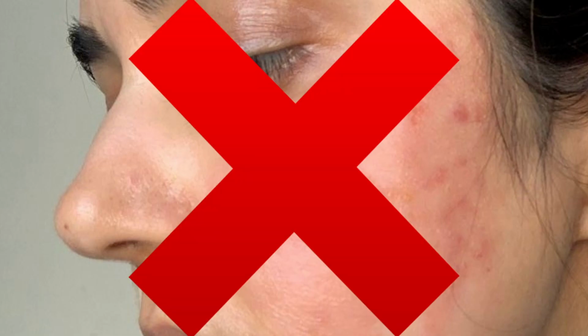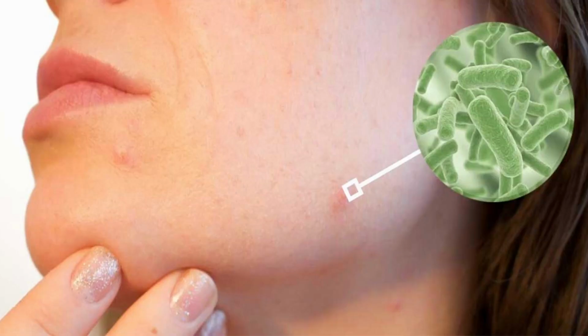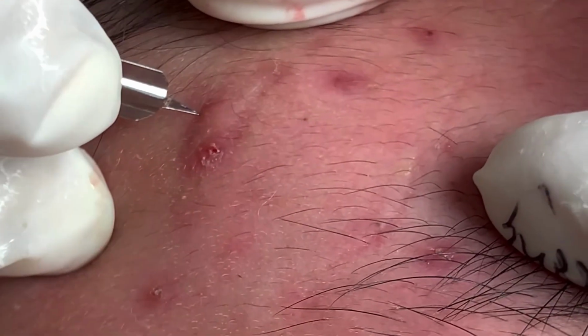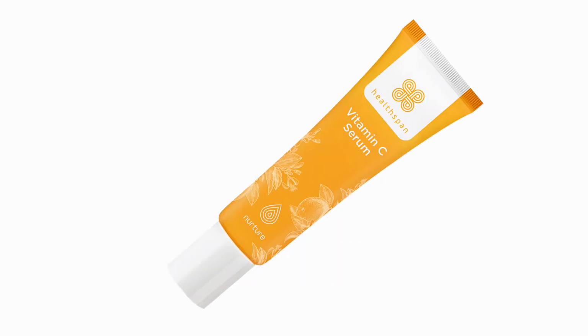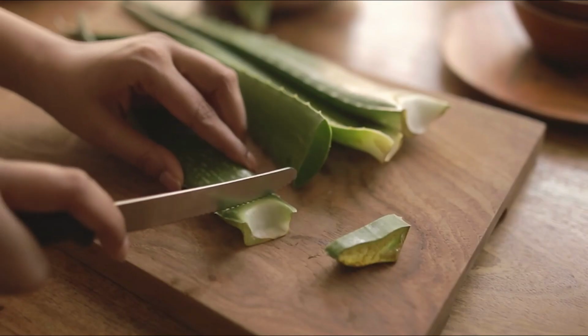Yuck! Be careful not to scrub at your face or use super harsh chemicals on your skin. Always go for gentle, smooth cleansers. Don't touch your face. That spreads nasty bacteria, and resist the temptation to wash your face too much as well. Lastly, and I cannot stress this enough, do not squish your spots. For wrinkles, regular use of vitamin A compounds such as retinol, retinoic acid, hyaluronic acid, and vitamin C will noticeably reduce the look.